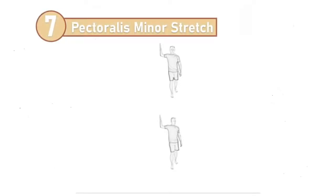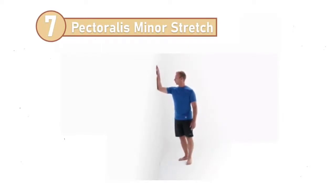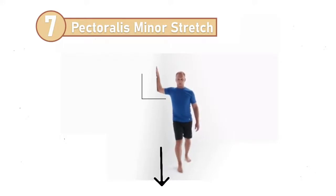And number 7, the pec minor stretch. The pec minor pulls the shoulder forward and down. So you'll stand beside a wall or in the door frame. Place the forearm against the wall with the elbow bent to 90 degrees. I would raise the elbow slightly, about an inch or 2 above the armpit.